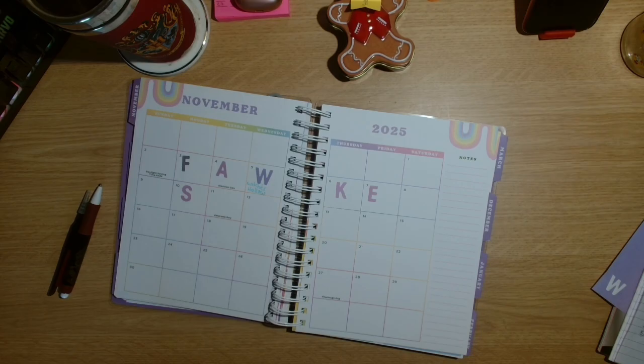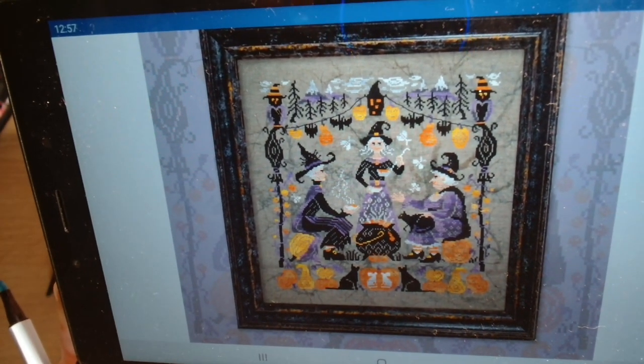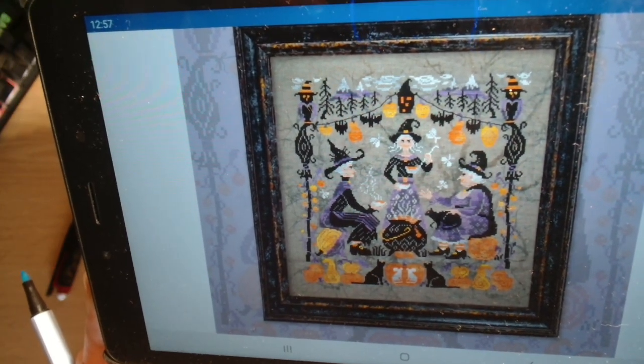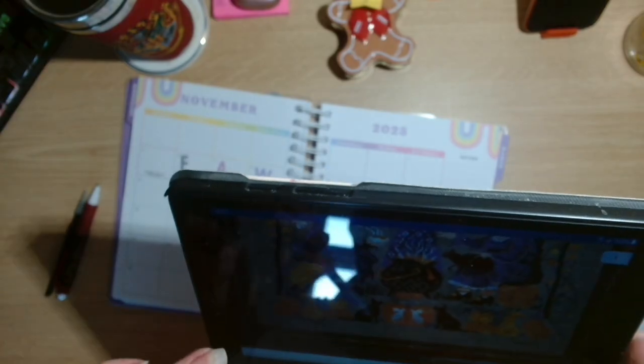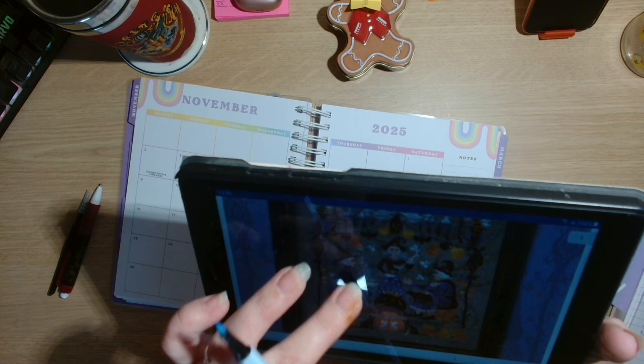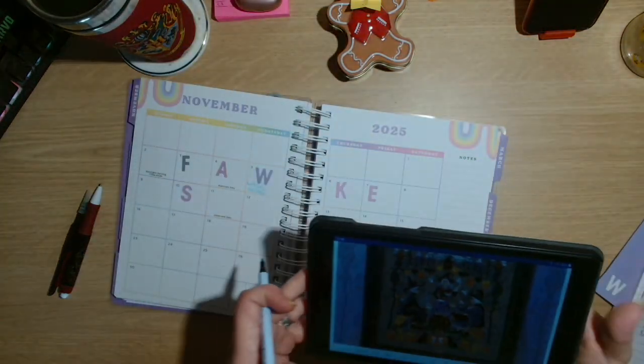And we also have Pumpkin Porridge, and this is from Owl Forest Embroidery. I've also recently started this one as well. So we've got owls, bats, cauldrons, those cats at the bottom. Yes. Oh, there's a cat on one of the laps there, but we haven't got a C.